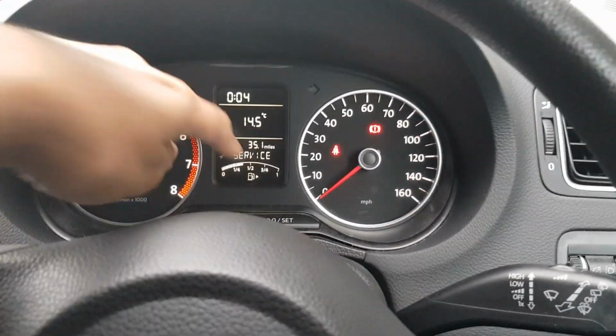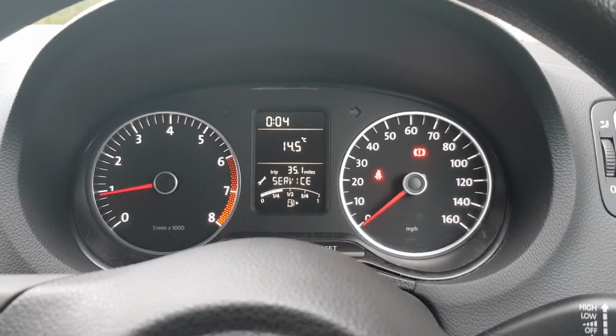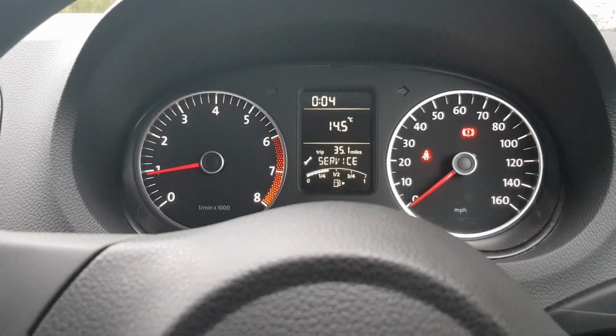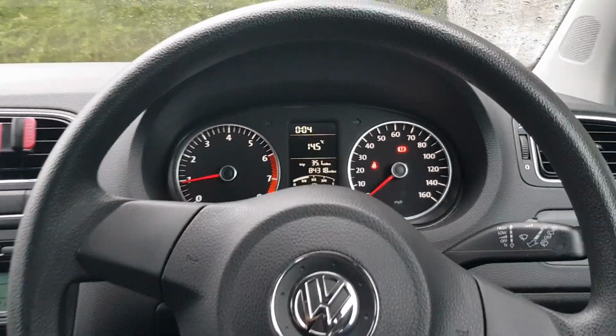So what I like about this screen is it's more modern. It's like a modern screen, that's what I like compared to, say, my one. This you can actually rev it to, there's no rev limiter on this. I could rev it to 6,000 if needed. Watch this, guys.